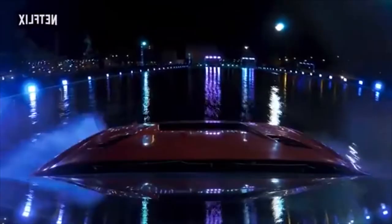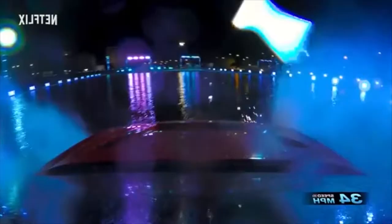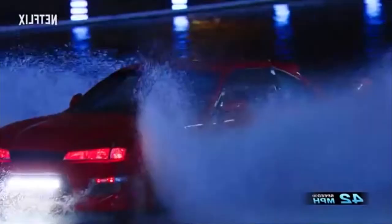The faster you go, the harder it is to see, and the more risk there is of getting your engine filled with water and effectively shutting down the motor. This is especially a problem as the whole course is timed, and if you go too slow, you're risking getting dropped from the competition. But the streetcars actually have an advantage here, since their design is already made to keep the elements out of the engine bay.